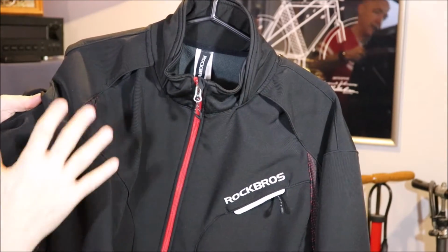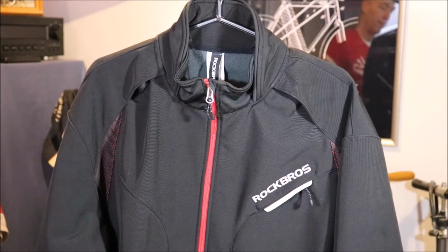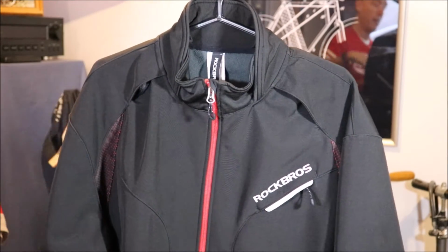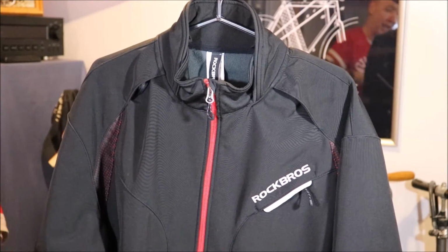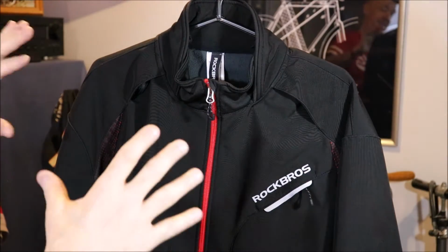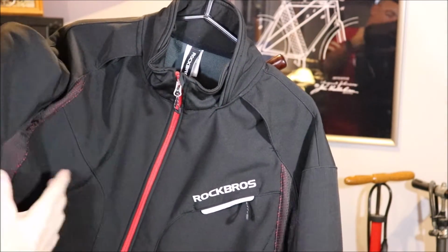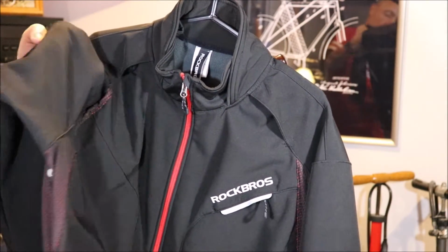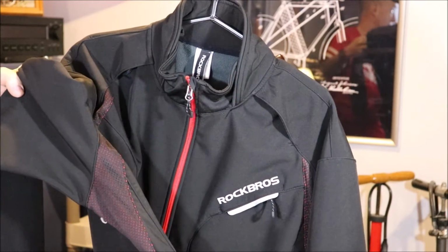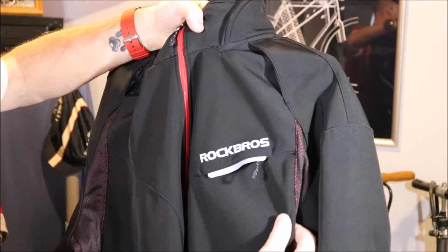But you want some venting in coats like this, because if you've ever ridden in cold weather, you start to build up heat underneath the jacket, and then you start to build up moisture under the jacket, and you almost end up with a little tropical zone in there with steam and heat and moisture, and you want to allow a little bit of that to escape. And very often you'll find jackets with pit areas like this that have venting on it, so that's a nice little touch as well. Over here you can see the Rock Brothers logo.